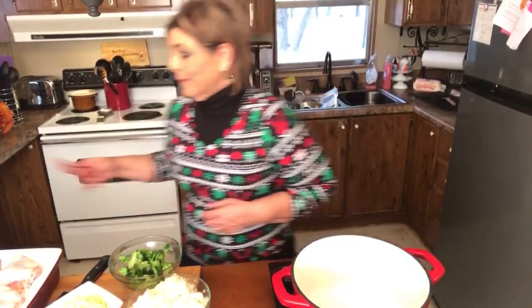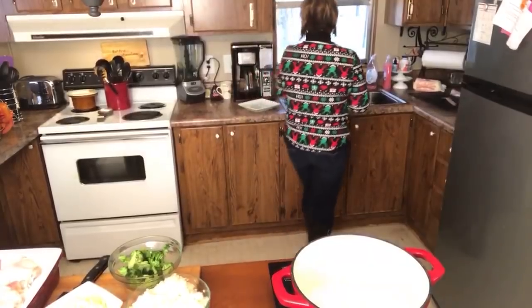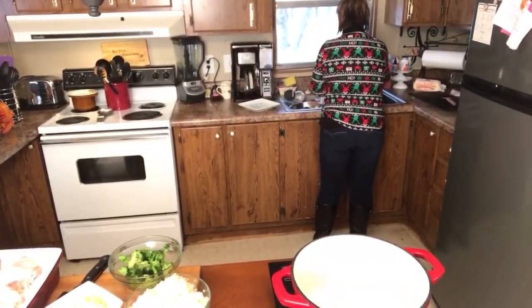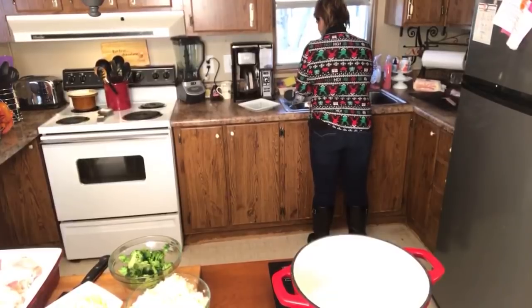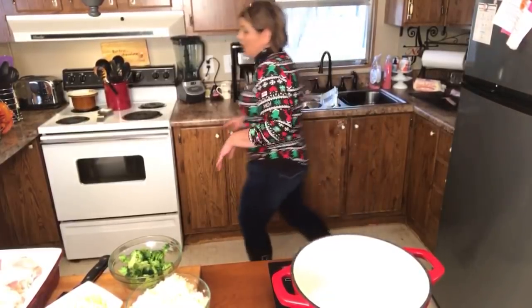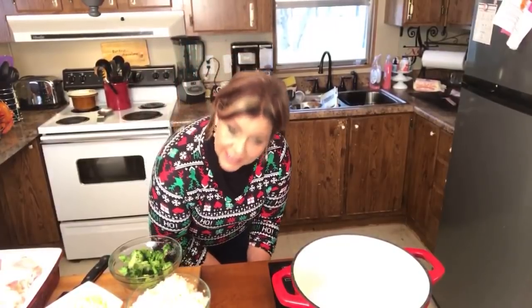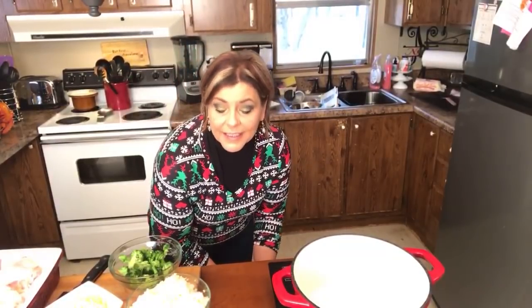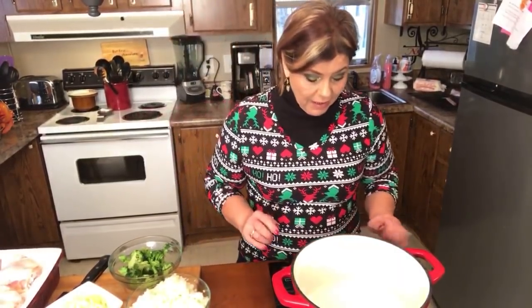I'm going to set these out of my way and we're going to get started. Let me wash my hands up real quick because I've been playing with all of my stuff, and I've got my towel all set right here. Let's try this again. So it is keto cheddar rice and broccoli with crispy chicken thighs. And so I'm going to get this started here.